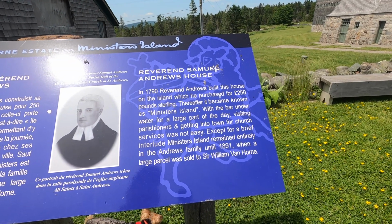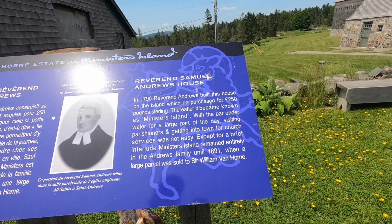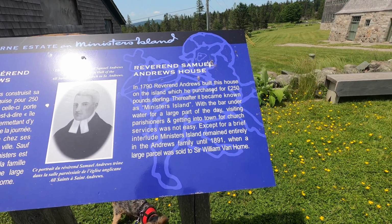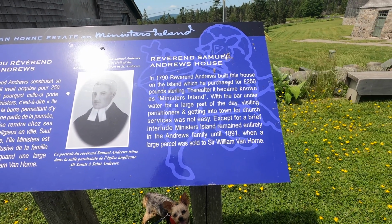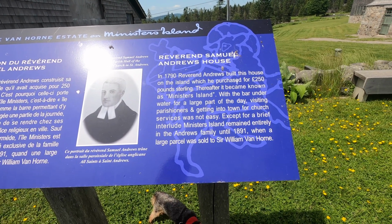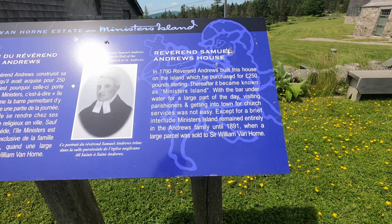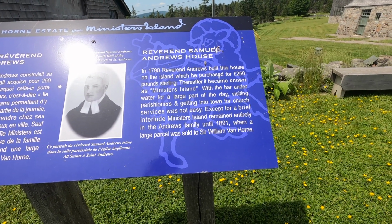In 1790, Reverend Andrews built his house on the island, which was purchased for £250 sterling. Thereafter, it became known as Minister's Island, with the bar under water for a large part of the day. Visiting the parishioners and getting into town for church services was not easy, except for a brief interlude. Minister's Island remained entirely in the Andrews family until 1891, when a large parcel was sold to Sir William Van Horne.